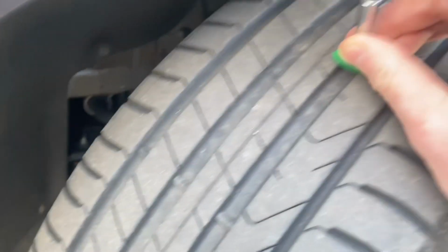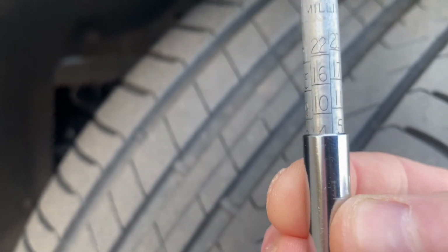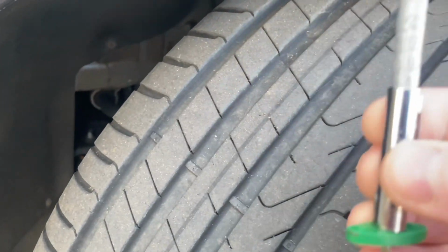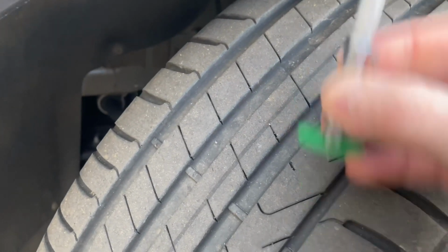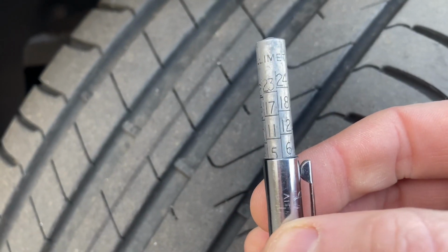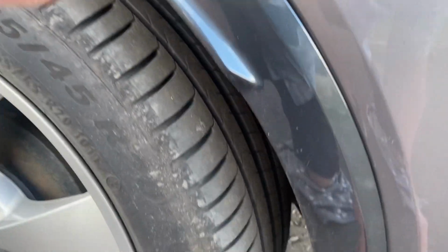What I will say is the outer edges are looking a bit tidier on the Pirellis than they did on the Bridgestones. The Bridgestones were already starting to look a bit worn on the outside edges after 5,500 miles. These look a bit better. So just over 5 on the fronts.